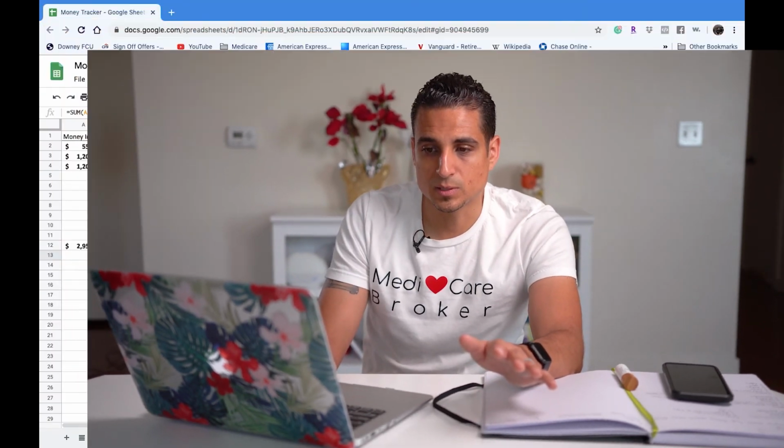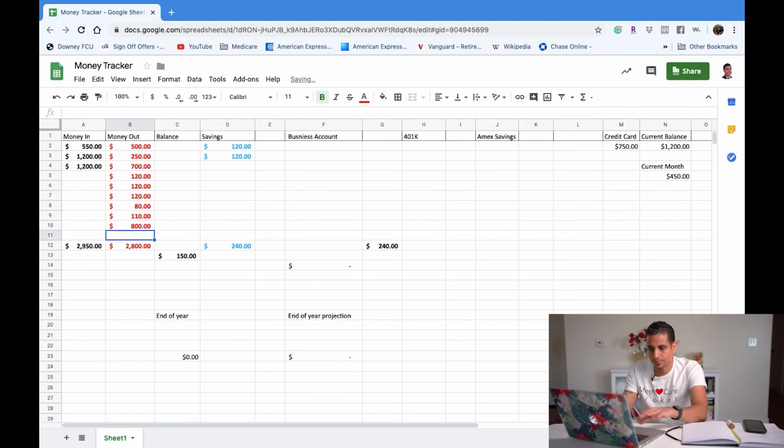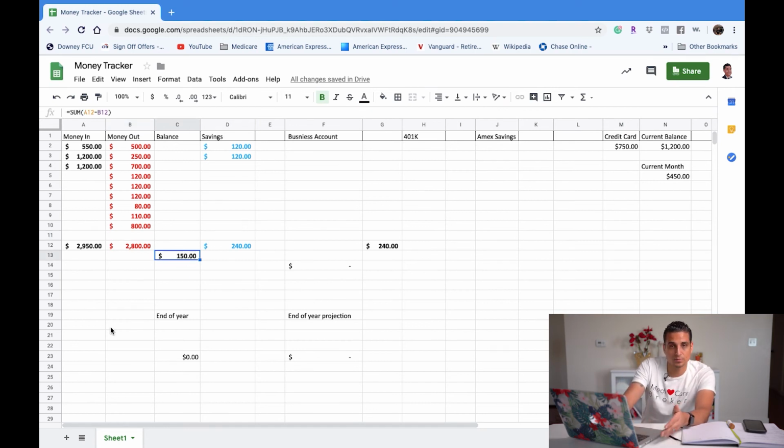Now, if you look at this example, I only have $350. If you put $800, you only have $150 left. I mean, $150 left after all of that, and you still have that much left over. That's actually not too bad. I know it may be a little discouraging. It just means you don't have a lot of wiggle room. So just plan things. You have to look at how disciplined you can be.